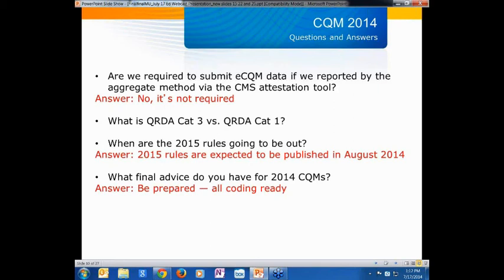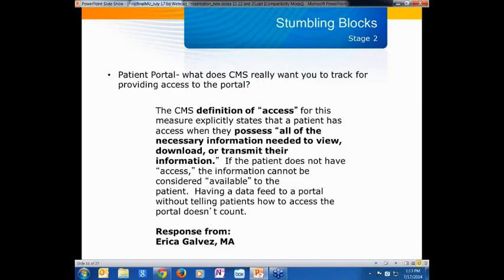For the 6.1, is what we call it, providing access to the portal, what CMS wants you to track is that you provided that patient everything they need to log on. So if you're asking at admitting and say, hey, do you want information for our portal, you can only count that when that patient has provided information. If they're not interested, that's a failure. My recommendation is that you don't even ask the patient. Just say, we're going to provide you access to the portal. In all my years working in a hospital, when you make it seem like it's something done for them, the patients seem more receptive.